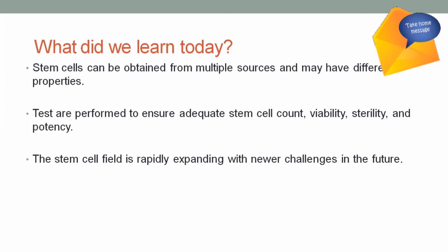And lastly, I hope that I was able to make you see that the stem cell field is rapidly expanding with newer challenges in the future. And I hope that some of you will consider going into this field, since it is still a very young field, and many things are still unknown to many of us, so that a lot of researches would still be needed in this field.